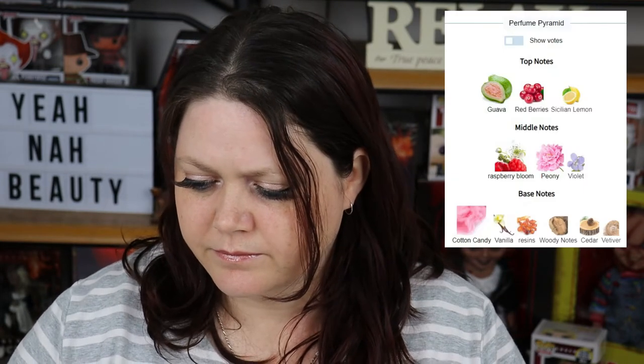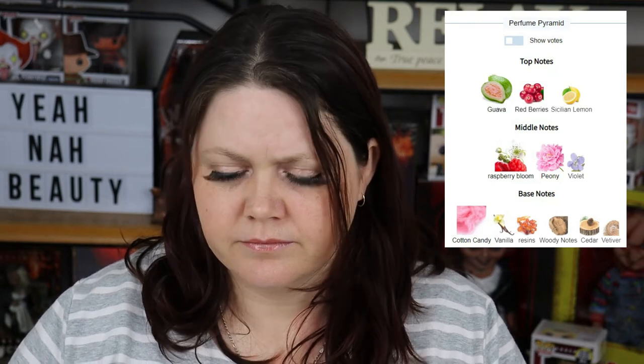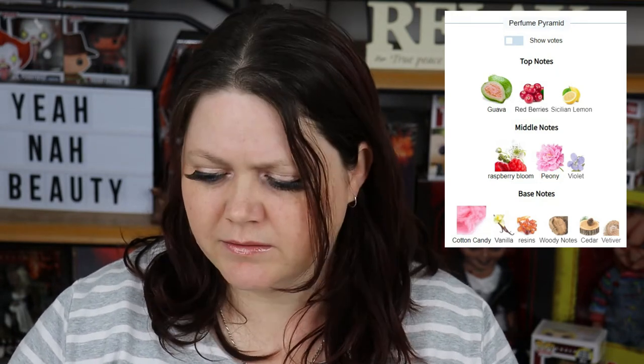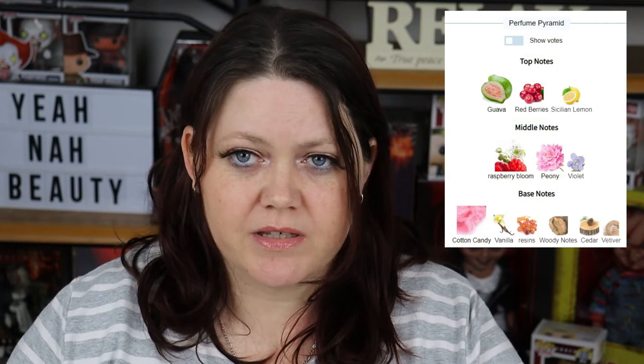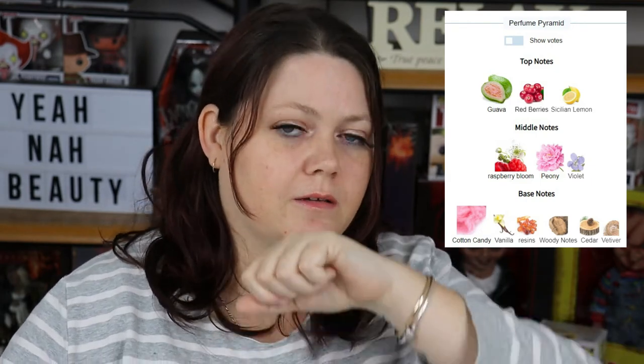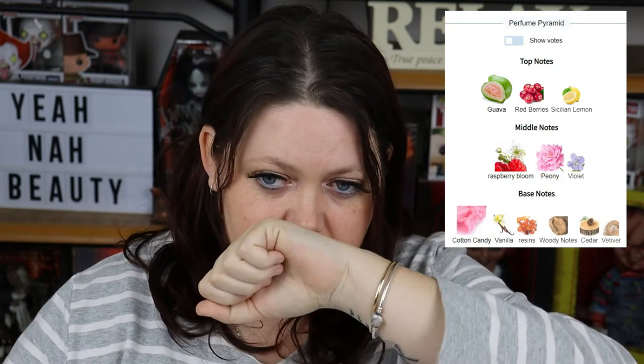Two sprays here, one on the hand, give it a bit of a shake. The first thing I smell is something a little bit peppery. Yeah, I'm not sure what that is, but I like it. I think I like it. What could that be? Hang on, let's just pull up those notes again. I think I'm smelling the cedar. I'm definitely smelling the woody scents. I like that. I really do. Let me see up close. Oh, yeah. I can smell those woody notes. That is delicious.